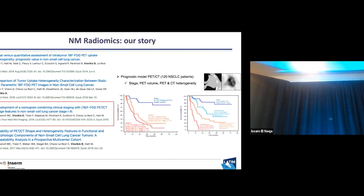And we worked on lung cancer, 120 non-small cell lung cancer patients in this particular study published in 2016. If you can see here, in stage 1 we can really separate groups just by looking at the stage. But when you look at stage 2 or stage 3 disease, you cannot really separate groups of patients. Here we created a model based on 4 different parameters: stage, PET volume, and heterogeneity from PET and CT. This is manually derived, and the CT is the one acquired with the PET CT, so it's not a CT specific exam.